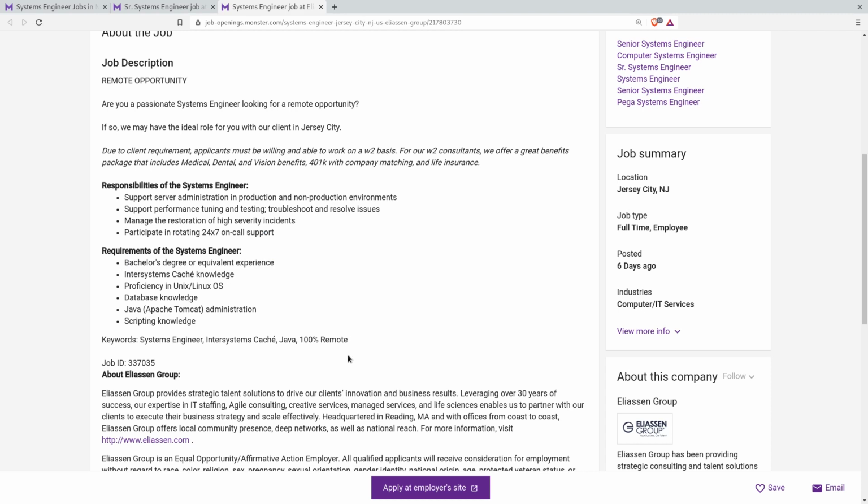Bachelor's degree or equivalent experience, InterSystems Caché knowledge, proficiency in Unix or Linux. So this is a Linux shop. It's not a Windows shop, so keep that in mind. If you don't know Linux, you would have to look for that. So always think about, okay, when you're doing your path, are you going to be a Linux person or a Windows person?